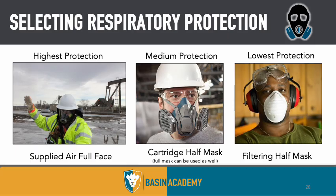For dust and fumes, you have different types of cartridges, and the cartridge will tell you what it's designed for. If it's designed for ammonia or diesel or vapors or things like that, it's going to tell you. And then there's a color code for that as well. We go a lot more in depth into that in the respiratory protection training, but just a little blurb there on that. And then lastly, filtering half mask, which is kind of the baby version of respiratory protection. It provides very little protection, but in some cases, it works just fine.